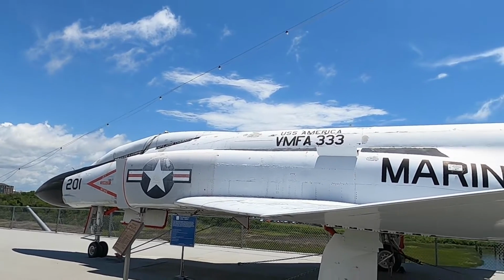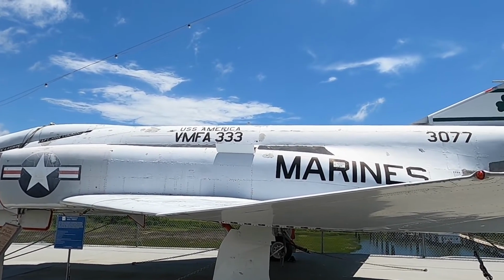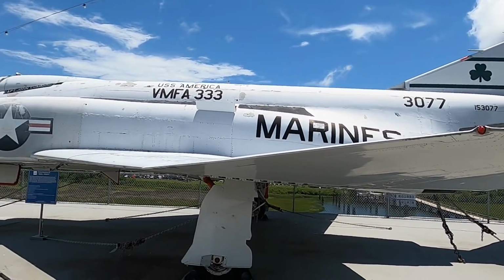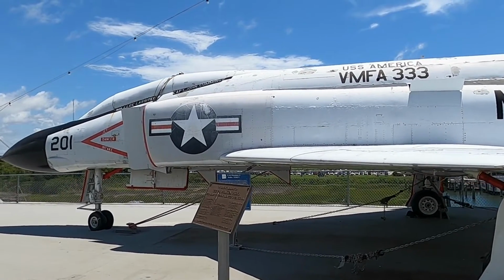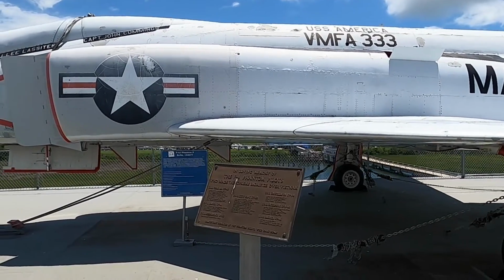Sorry about the wind. The Phantom that we saw from the ground out there is from the USS America. Marines. I always like the aircraft with the weird wings, the Corsair, the Phantom. Yeah, this is, like I said before, my all-time favorite aircraft.